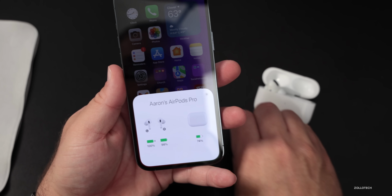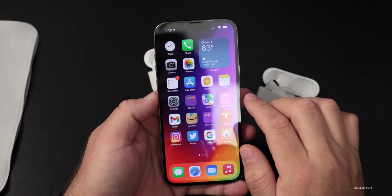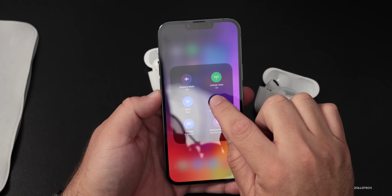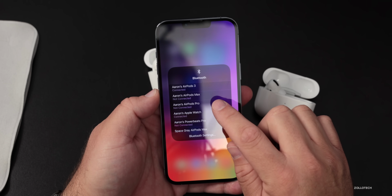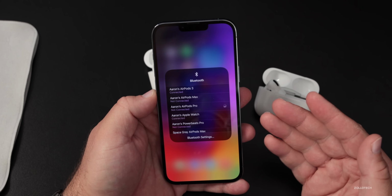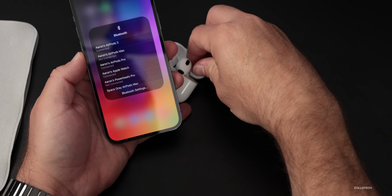I'll put the AirPods Pro in my ear first to show you those features, and then we'll switch over to AirPods 3. Now, if we go into the control center, we'll make sure we're connected here. We'll go into Bluetooth and make sure we're connected to AirPods Pro. So we'll give it just a moment to connect. Sometimes when you have multiple AirPods, you have a little bit of an issue here. So let me go ahead and put this one away for now.